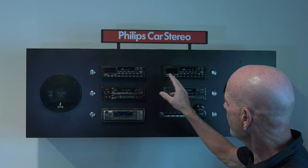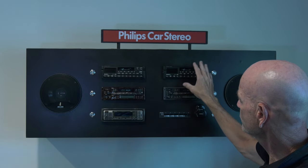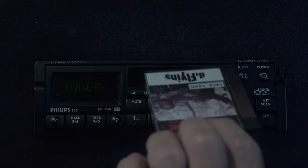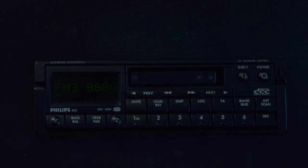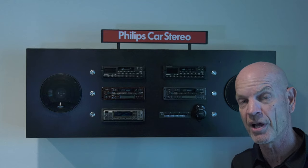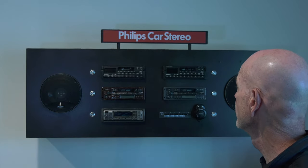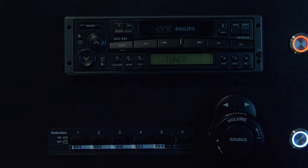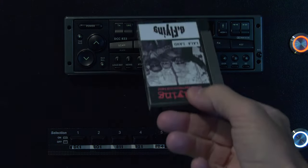The difference between the 811 and the 821, which was their top model, was that the 821 was the only player at the time that would allow a CD changer hookup, which was another $1,000. So this could end up being a $3,000 car system if you wanted everything. And that didn't include amplifiers or speakers or whatever. But they are very well built. You don't see them a lot around because of the high price, but quality-wise, they were built in a good way. Later in 1994, they came with the DCC 822 range.